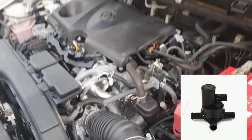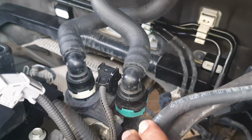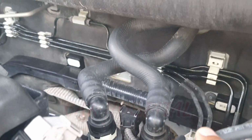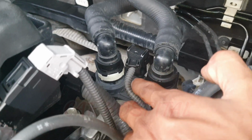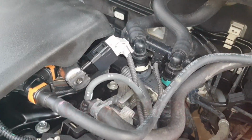Okay, where is the location? You can see here this is the engine room of this RAV4 car. Here you can see these two hose pipes, which are water pipes, and this one is the engine coolant bypass valve. If your car has the same fault, you need to replace this coolant valve, because many cars have the same problem.